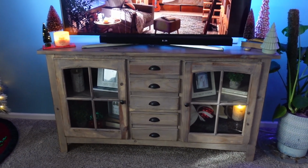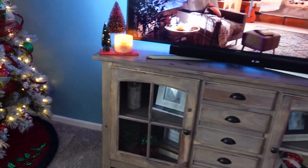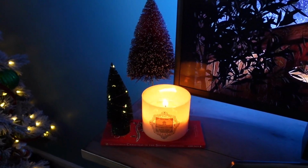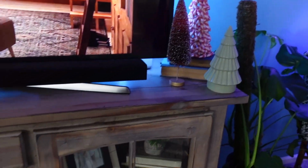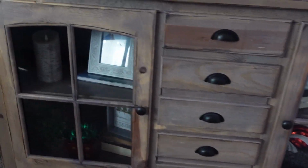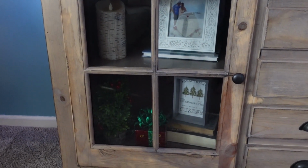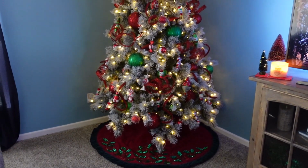For the TV stand, I just have some various things. Inside the TV stand, we've got some Bath and Body Works candles and some bottle brush trees, little fairy lights, another candy cane tree, and just some greenery and a giant peppermint. And then again, more light up candles. They're starting to turn on. And another present, and then the tree.